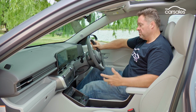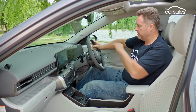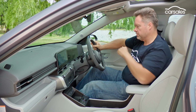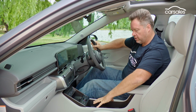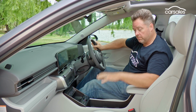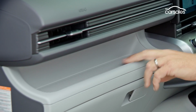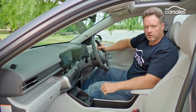The driver's seat, nice and snug, does the trick, and the driving position generally is pretty good. This one I'm in's got a head-up display, and again, perfectly positioned sort of on the edge of the bonnet there. You've also got some really good thought put to the storage. So the center console, for example, is quite low, and you've got this nice big open binnacle, so you can put bags, you can put cups, all sorts of odds and ends in there, and a shelf on the passenger side that's also pretty handy. Plus, you've got some nice deep door pockets.